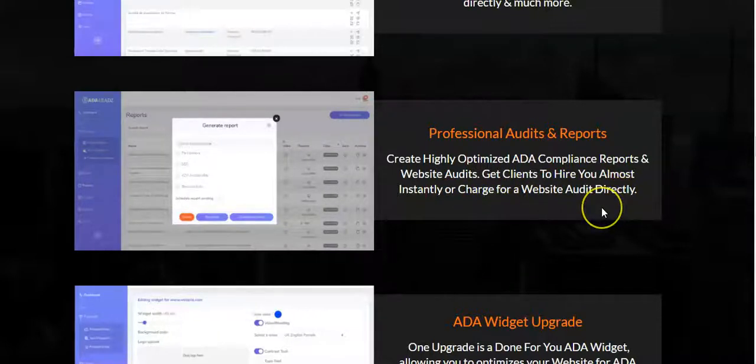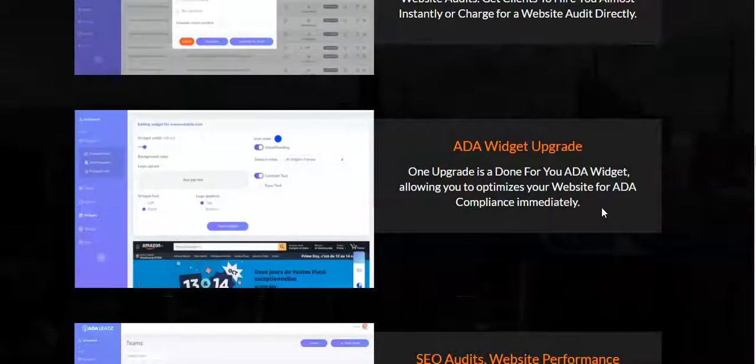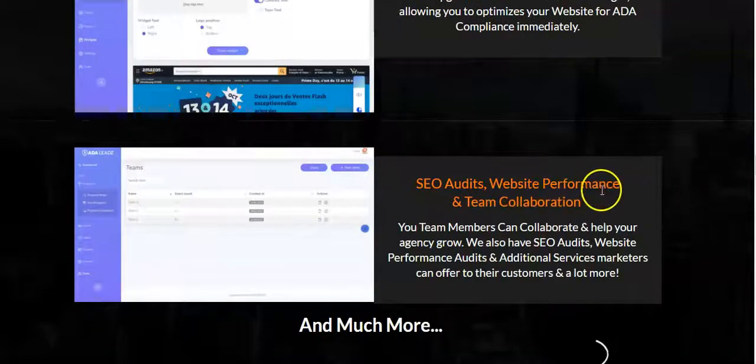So you can charge local clients for this. You can make some money off this. This is a great tool. ADA widget upgrade and SEO audits for the performance.